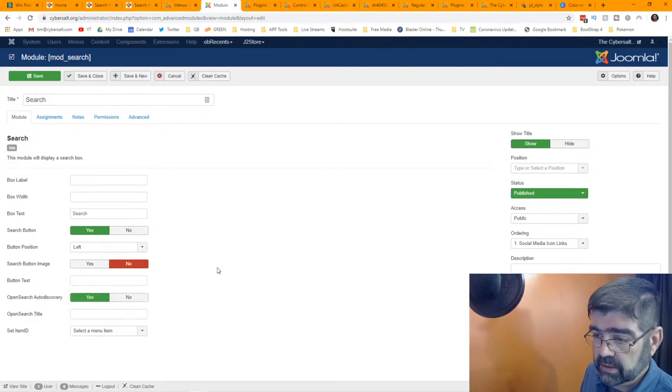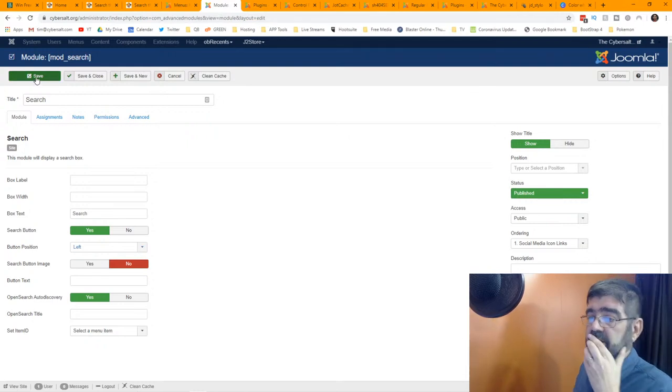Okay. Button, position, search button, button. Let's have the two. Oh, we'll just see what happens here. Button text, yes. Select the menu idea. Okay, so let's do that.